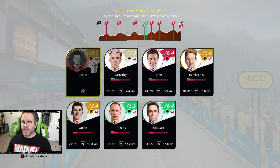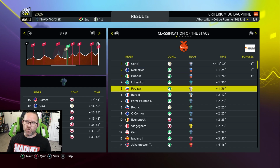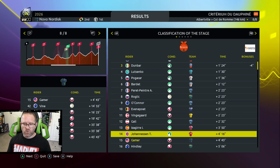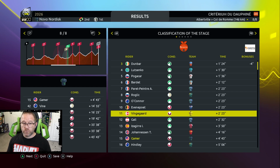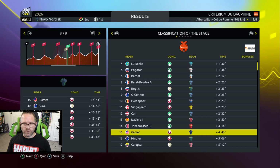Not quite there yet with the elite climbers, but man, we're getting close. 4:43 down overall, but the first 4 were all breakaway riders. Pogacar was 1:36, so 3 minutes down on Pogacar. And then just about like 2 minutes on the rest of the group there, which I was with for quite a while. A couple breakaway riders slipping back behind them. So Vingegaard, that chase group, mostly came in all together, just 10 seconds behind Bardet. Otherwise, they were all together.